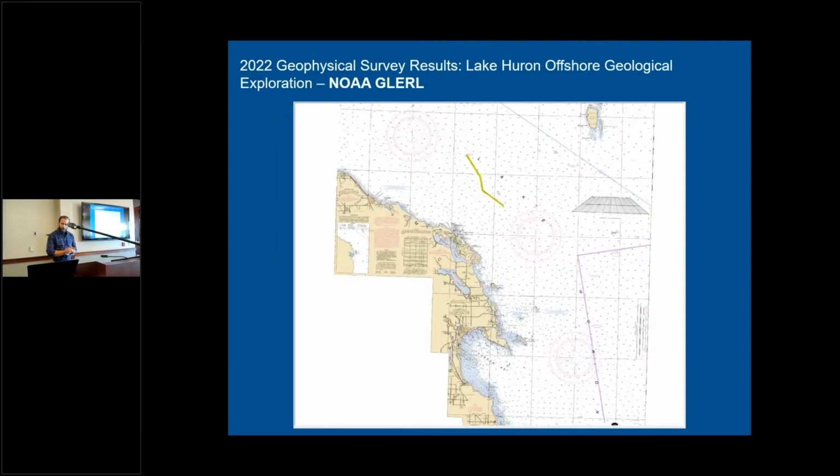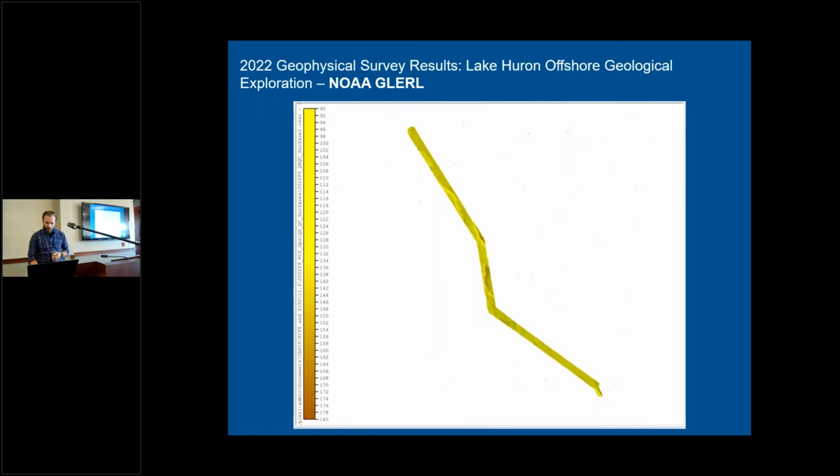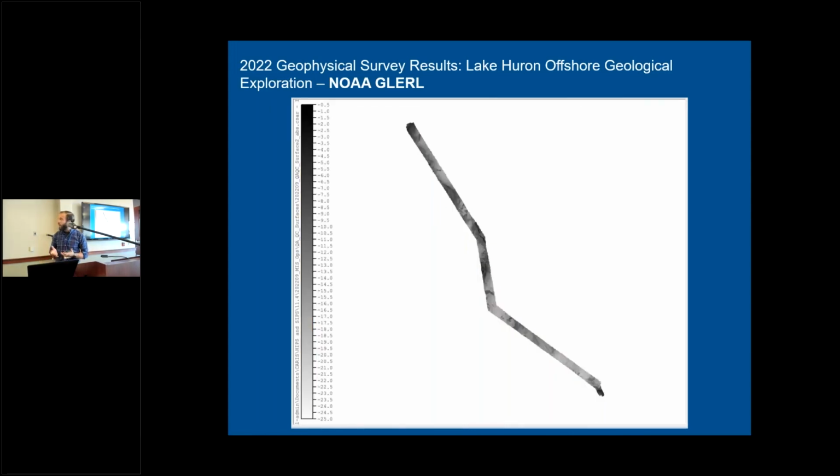Moving forward to the middle of the summer, NOAA's Great Lakes Environmental Research Lab had an interest in doing offshore exploration back in Lake Huron, looking for geological features, and in particular, active submerged sinkholes off Presqu'île and Rogers City. It looks like a really tiny coverage there, but this is actually a 20-kilometer line. We ran one line down the middle of a corridor defined by a group of scientists, and then ran wing lines along the side of that, processed it out to get bathymetry as well as a backscatter result.